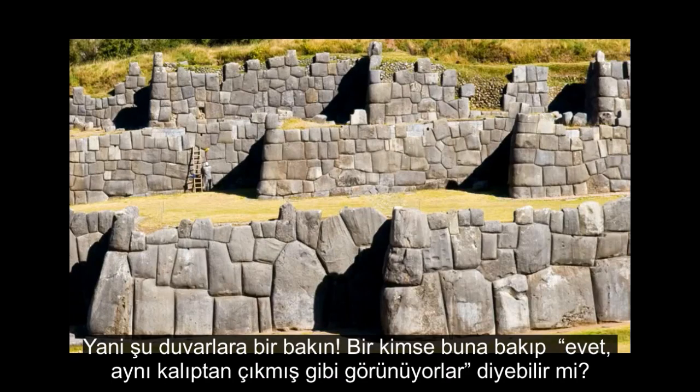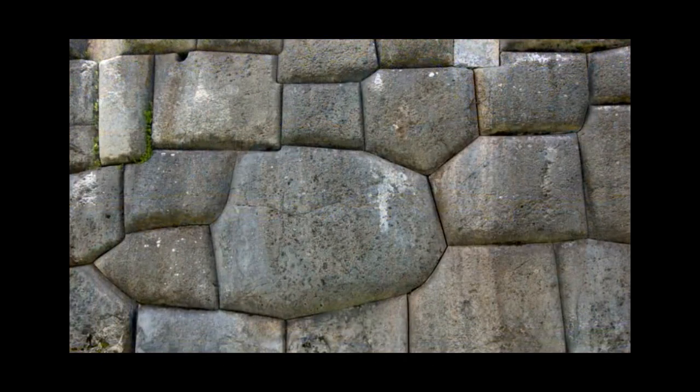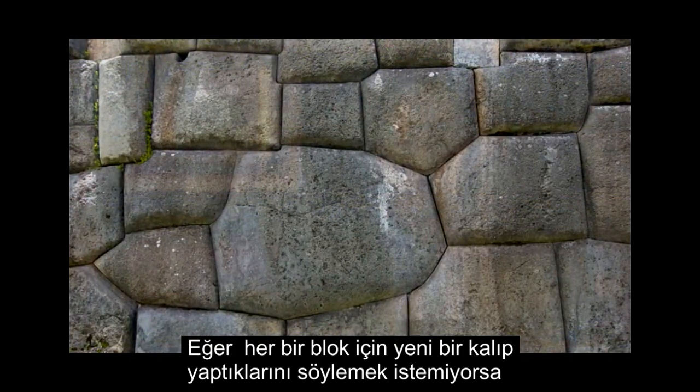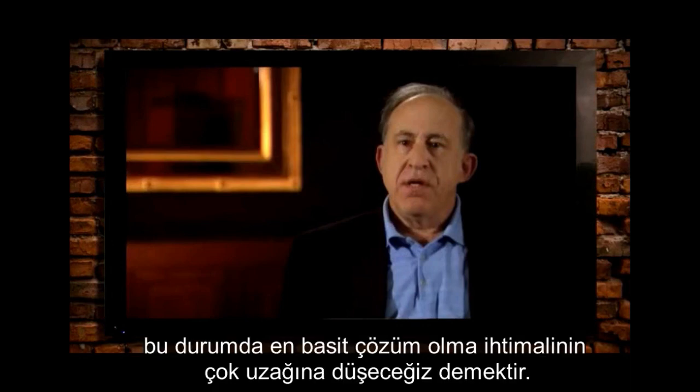I mean, look at these walls. Can anyone look at this and say, yeah, that looks like they were made from the same mold? These are not exactly bricks of the same size and shape. Unless he wants to say that they made a new mold for every block, in which case we would go well out of the range of this being the most simple solution.